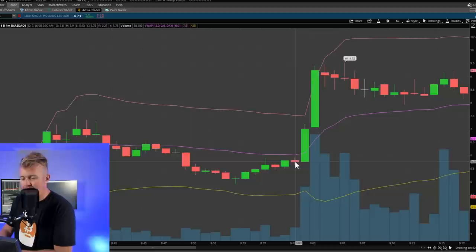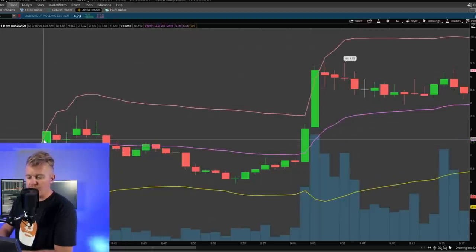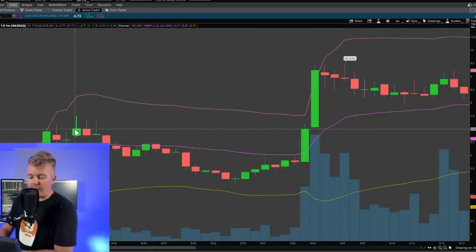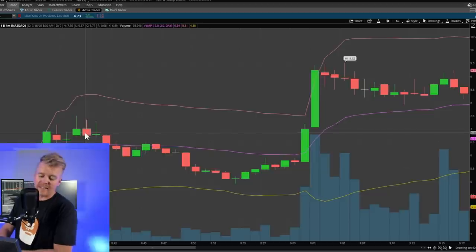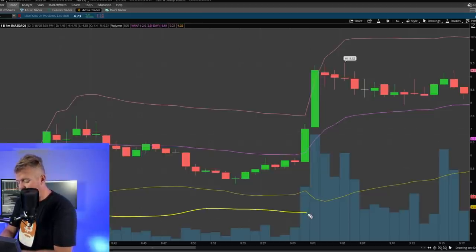Look at the volume. The volume on this candle, 58,000. The volume here is 26,000. The volume there, 18,000. The volume there, 69. We didn't have any spikes over 100,000 volume until Ross started buying this thing. Even this move here, not one of these candles. Wait, this candle, 107,000. That was the highest volume until Ross started buying.